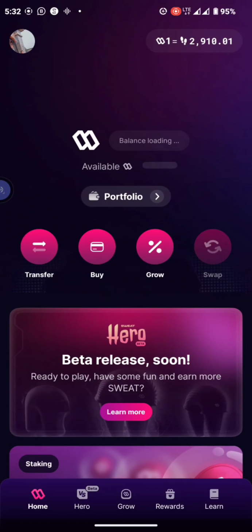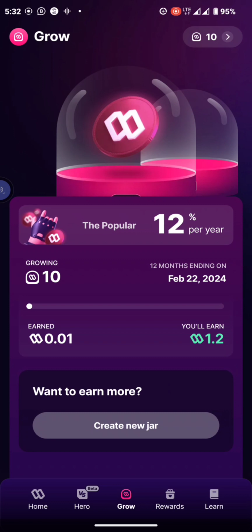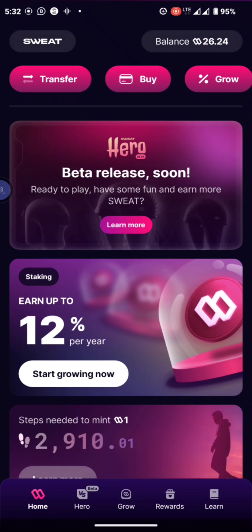So having said that, you can stake 10 and above to earn more. All you have to do is click on grow, and then you can see some of the plans. I've already staked 10 and I've already started earning from my stake, and I even have much more to stake, but I will leave it for the purpose of this video.